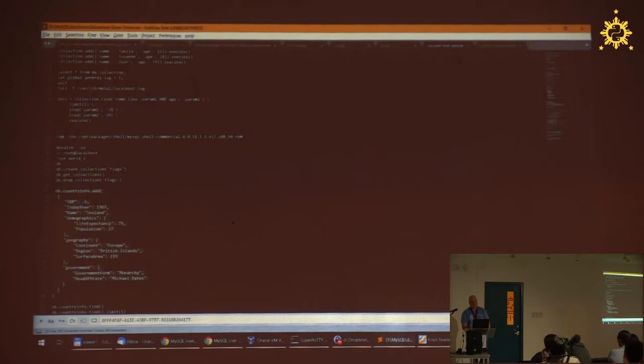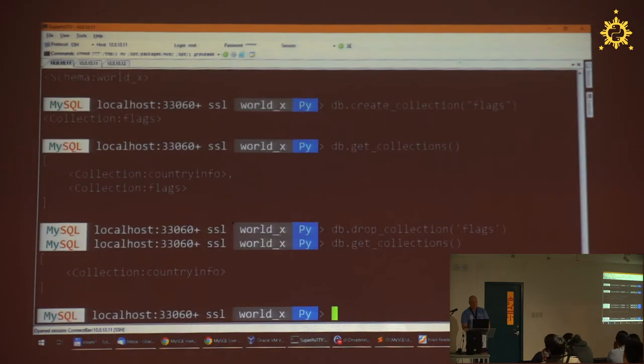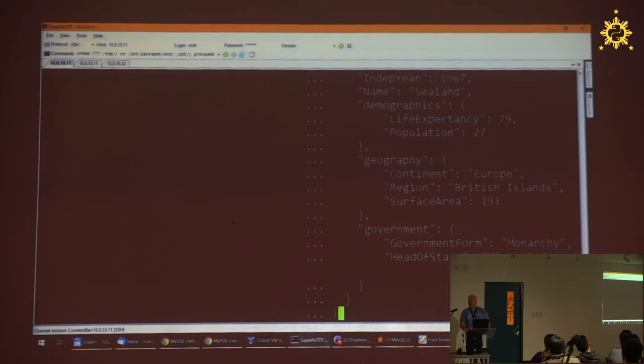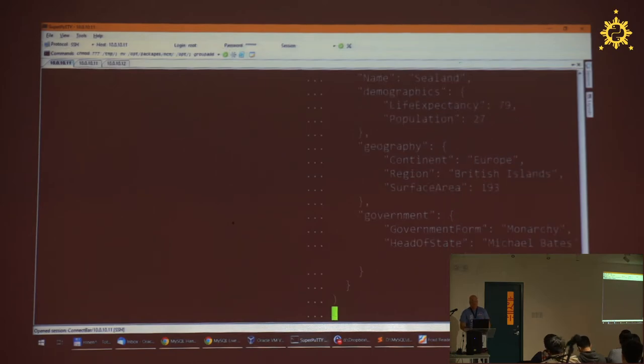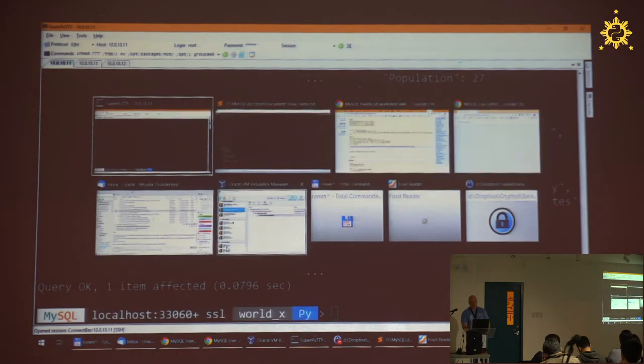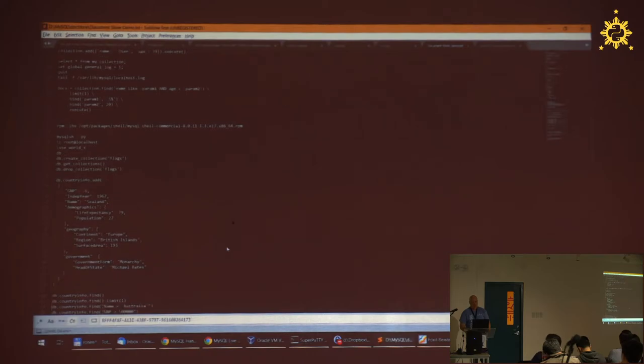It has countries and stuff, but I'm adding a new country. Okay, so it's a JSON document. So the command will be db, which is the object, countryinfo, which is the collection we want, add, and then just the JSON. It has GNP, it has independent here and demographics, and it has different hierarchy and nested JSON objects in it, and it's all good. And when you add it, we get query okay, one item is affected, which means we had this document in.